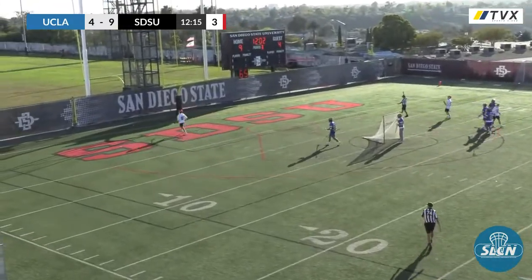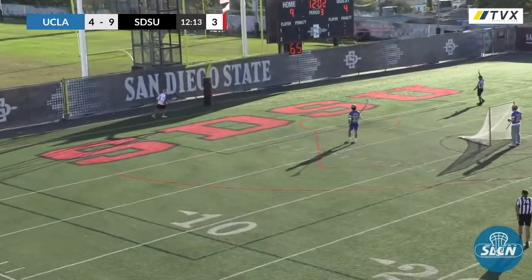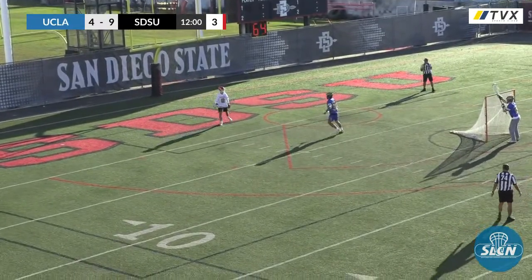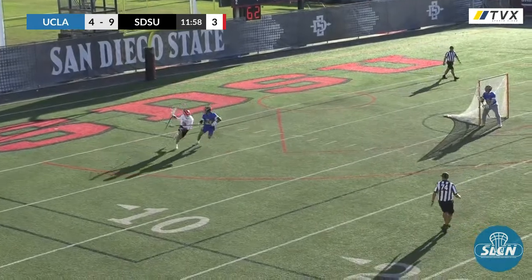That's a tough shot on the run. Running away from the goal, didn't get your hips turned, but you had backup, you have 65 seconds on the clock, and you have 12 minutes to go in this third quarter.